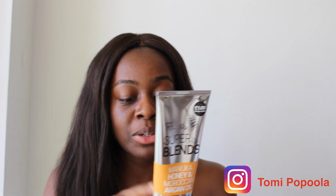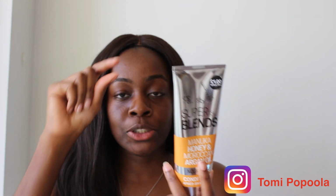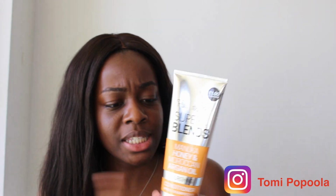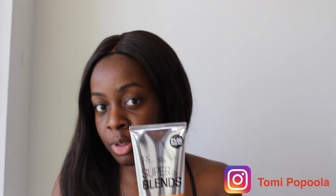There was nothing extra. I don't know how much Manuka honey and American Argan Oil is in it, because the ingredients are way down at the bottom. Honey is literally right down at the bottom, and ingredients are listed in order of how much of the product is in it. So I don't know. I like this conditioner. I will use it till it runs out, but I don't think I would repurchase it.